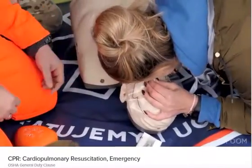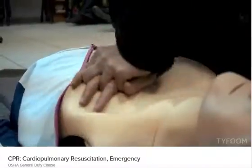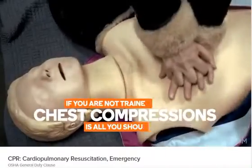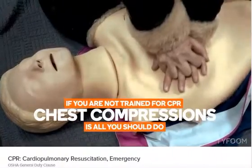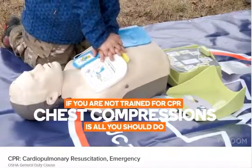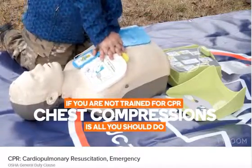When you're certain they're not breathing and you've called for help, you can begin CPR. CPR may consist of rescue breathing and always includes chest compressions. If you're not trained for CPR, skip the mouth-to-mouth rescue breathing and just perform chest compressions, about 100 per minute. Place your palms on the center of the chest and push to the beat of Staying Alive by the Bee Gees. If you have any concerns, the emergency dispatcher will talk you through the proper procedure until first responders arrive.